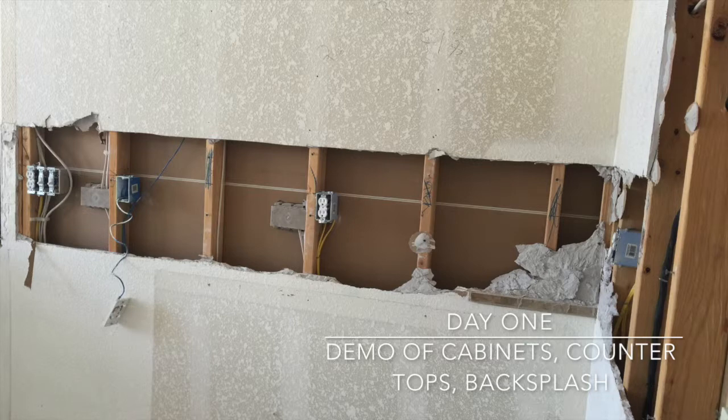They say sometimes that the tile will peel off, but in our case, it did not peel off. So we were left with studs, and they're going to have to actually redo it.